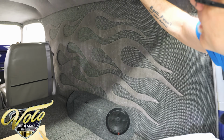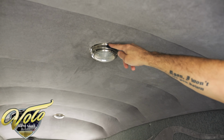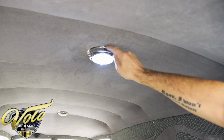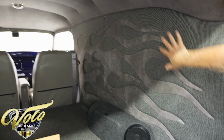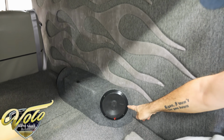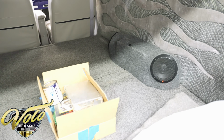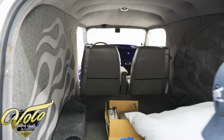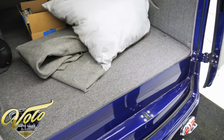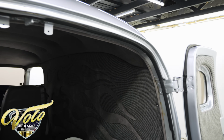But starting at the top, it's a nice cloth headliner. Looks like it has some interior lights. Yeah, they work, LED lights. On the side, you can see is the tweed with the flames. We got some, looks like Rockford Fosgate speaker box with speakers front and back, one on each side. Nice carpeted floor. And the jambs, all this is painted real nicely. It's got rubber gaskets. So it looks good. You can fit a lot of stuff in there.